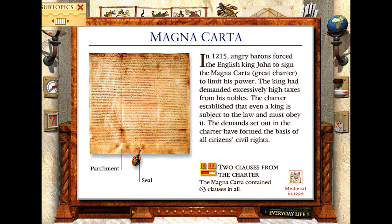Clause 39. No man shall be seized or imprisoned, or stripped of his rights or possessions, or outlawed, or exiled, or deprived of his standing in any other way. Nor will we proceed with force against him, or send others to do so, except by the lawful judgment of his equals, or by the law of the land.